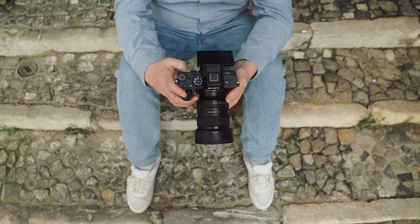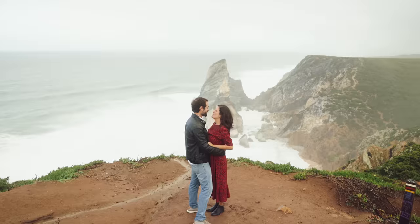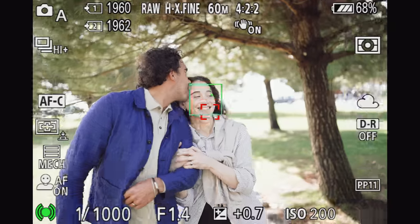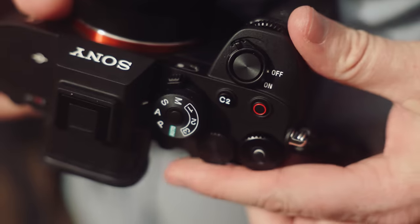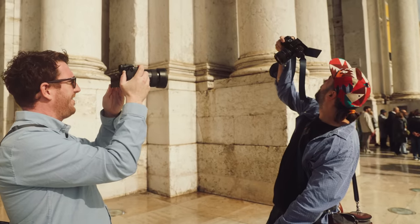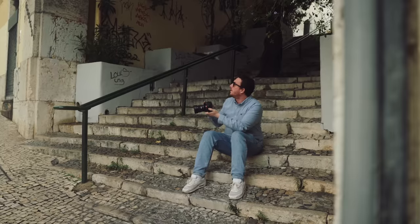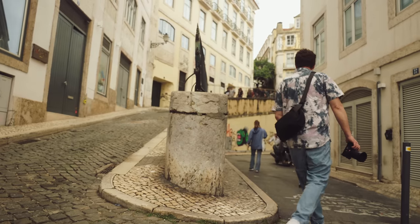Sony has made my perfect camera, the Sony Alpha 7R 5. It seems designed exactly for my specific needs, which are broad and quite honestly completely unrealistic. I'm a hybrid wedding photographer and video creator, a commercial photographer and video creator, a YouTube photographer and video creator.